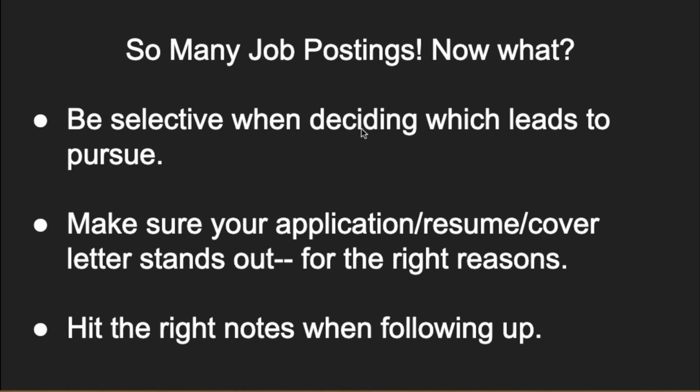So, after you've found and saved a whole bunch of job postings from the internet, what should your next steps be? In my opinion, it's really good to be selective when you're deciding which ones you're going to pursue. You will come across hundreds of job postings that you may be a fit for if you're just looking through the online sites, but really try to narrow it down to maybe 10 to start that you're not only qualified for, but that you're interested in, and that are really good fits for you. It does have to go both ways on this. You have to have a job that is a good fit for you, as well as be a good fit for the job.